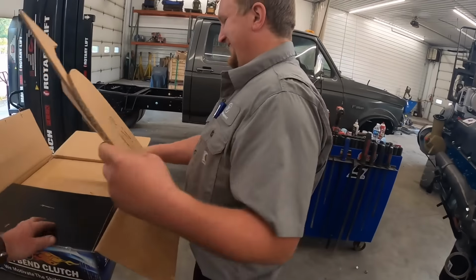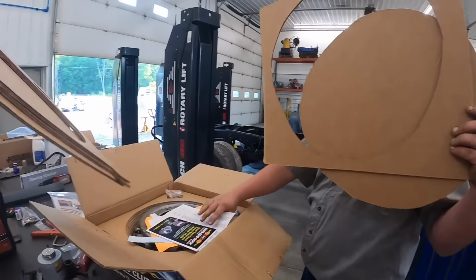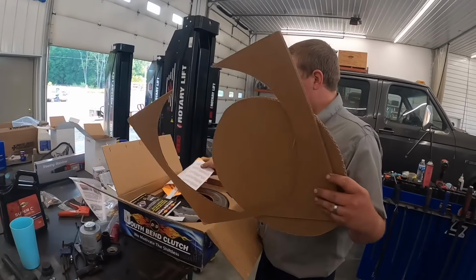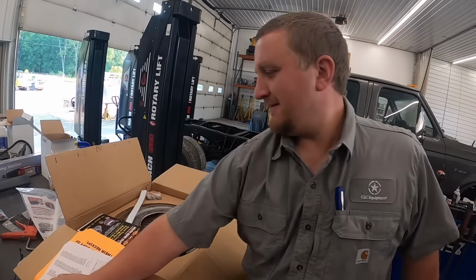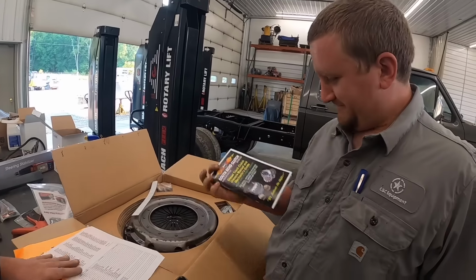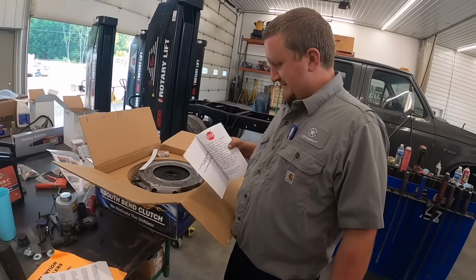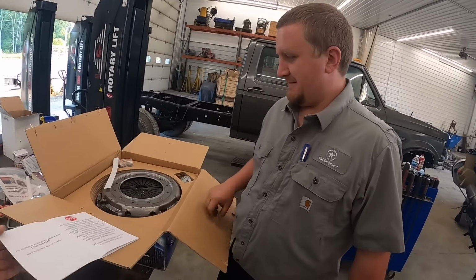All right, so what we got here is a South Bend double disc clutch. We're putting in the ZF 5-speed in it. This clutch, I think, is rated for 650 horsepower and like 1,100 foot-pounds, somewhere in that neighborhood. And we're thinking we're getting serious. If you don't know, South Bend clutch is actually made in South Bend, Indiana. Wouldn't that make sense? Yeah. So we're trying to keep it local here.